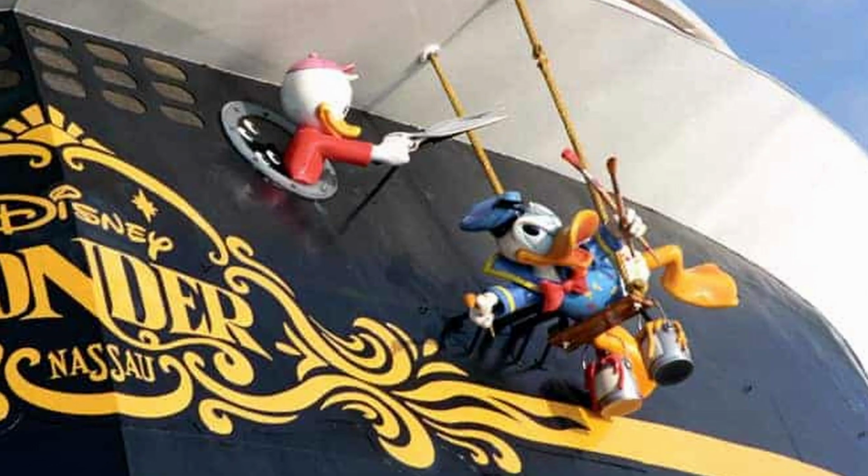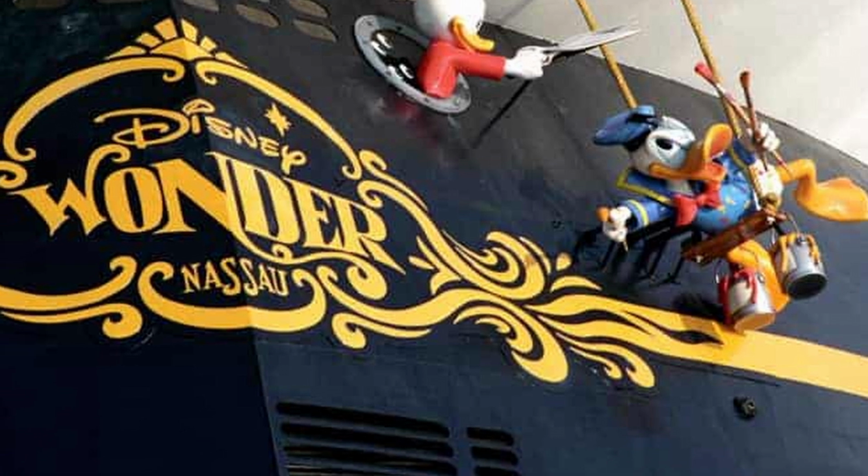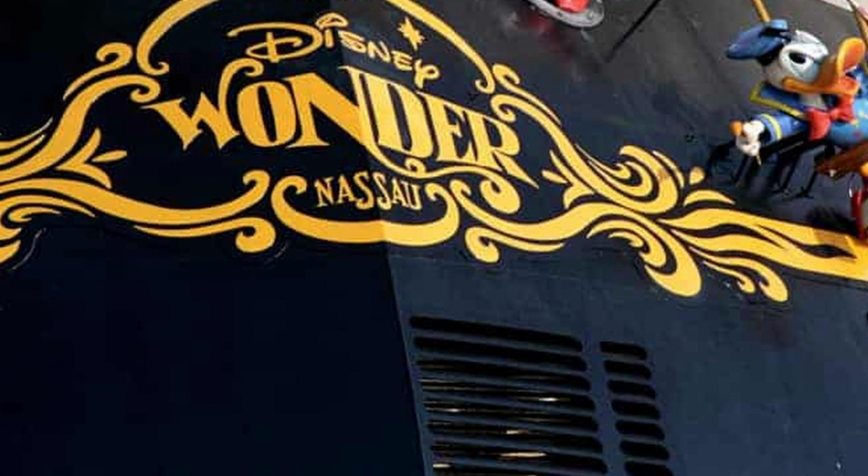It also has 11 public decks with 875 staterooms and a crew of 945 and can hold up to 2,713 passengers. The stern character is Huey and Donald. So Huey is kind of poking out of a porthole while Donald is suspended, kind of like how Goofy was on the Magic trying to paint the ship, and Huey is pretending to cut the lines that are holding Donald up. It's super cute and whimsical.